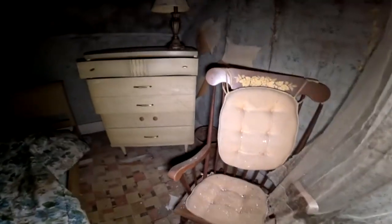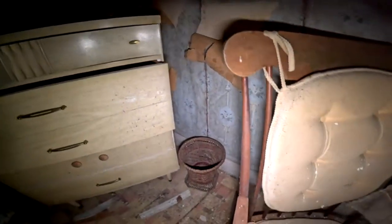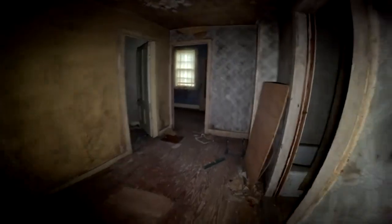Yep, this is set up just like somebody was living here. I'm sure these are all the wastebasket there. Closet. That's a big closet. This is an old house. Alright, I think that's it for this. Did we go on this side? No, we didn't go this way.